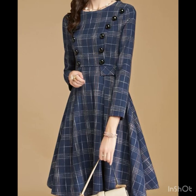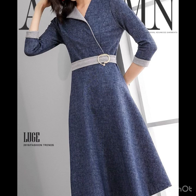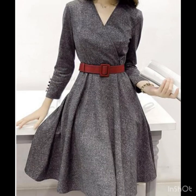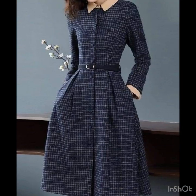So here I'm back again with an awesome and outstanding collection of winter wear skater dress designs, ideas for office going ladies and for party wear. So in this video you will find the most stylish and most beautiful wool skater dresses and some plaid skater dress design ideas that are highly running in fashion these days, and these are the must-haves for this winter season. So I hope you're really going to love these comfortable skater dress design ideas.